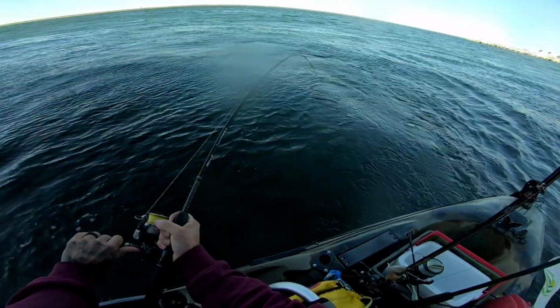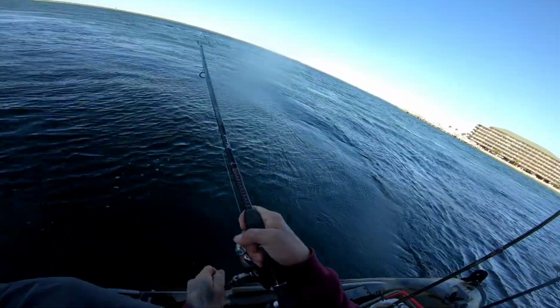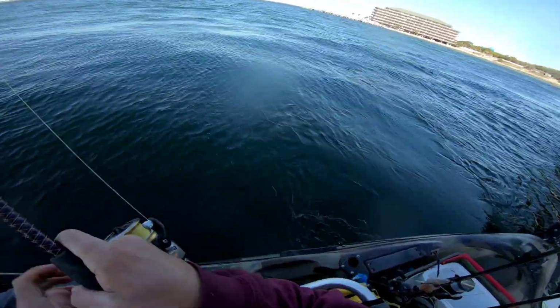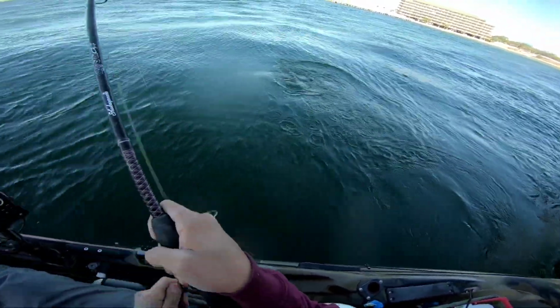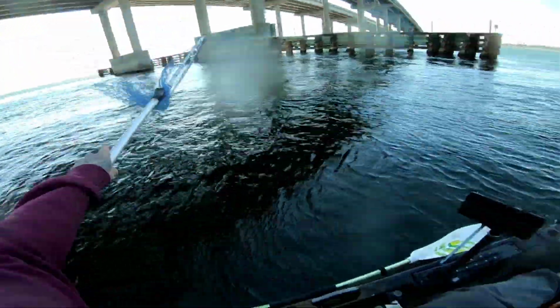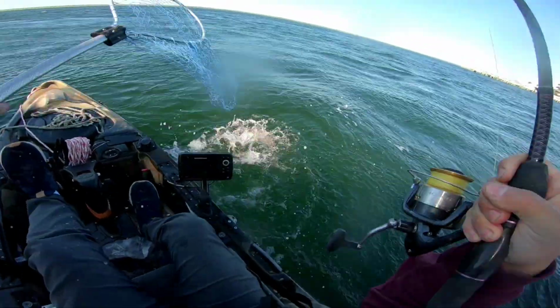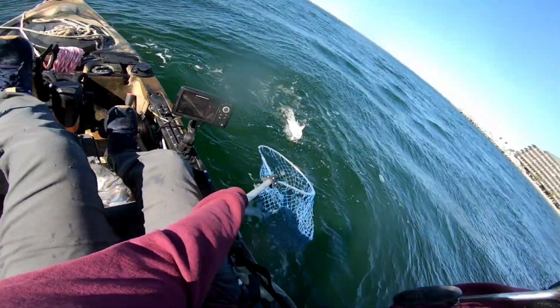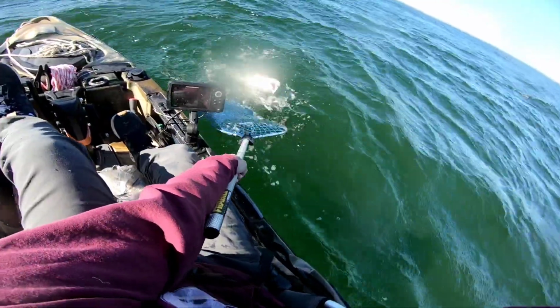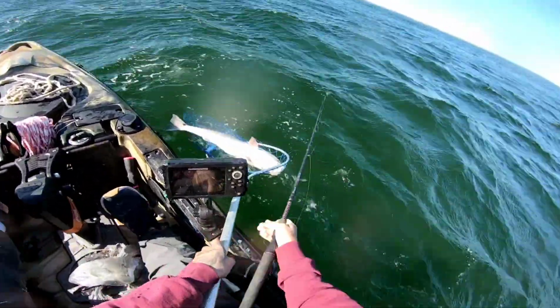Feels like a good one too. Oh, redfish. Nice. Nice redfish. That's not what we're after, but we'll definitely take them over catching nothing out here. Oh man, this is, there it goes.